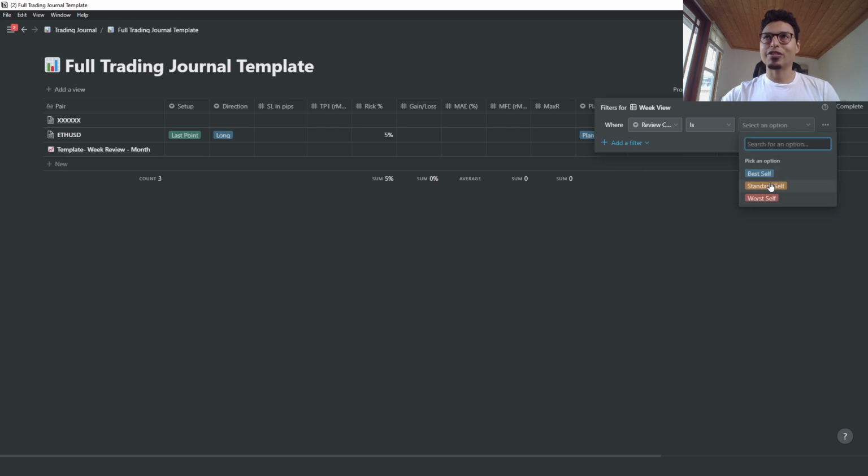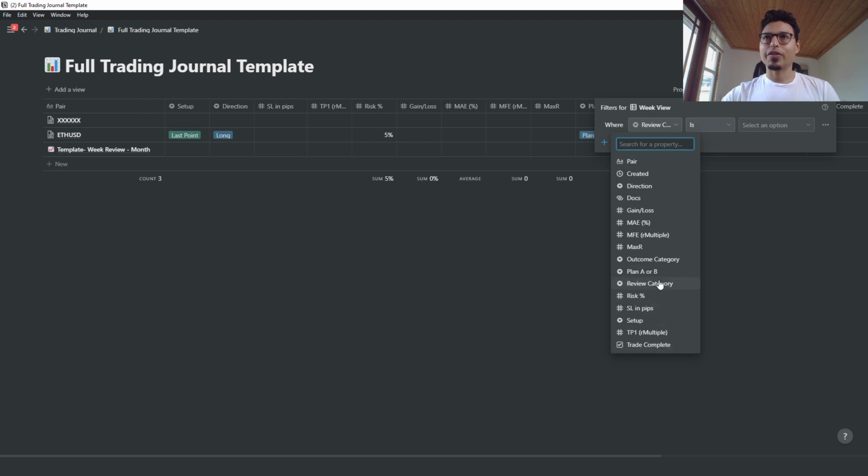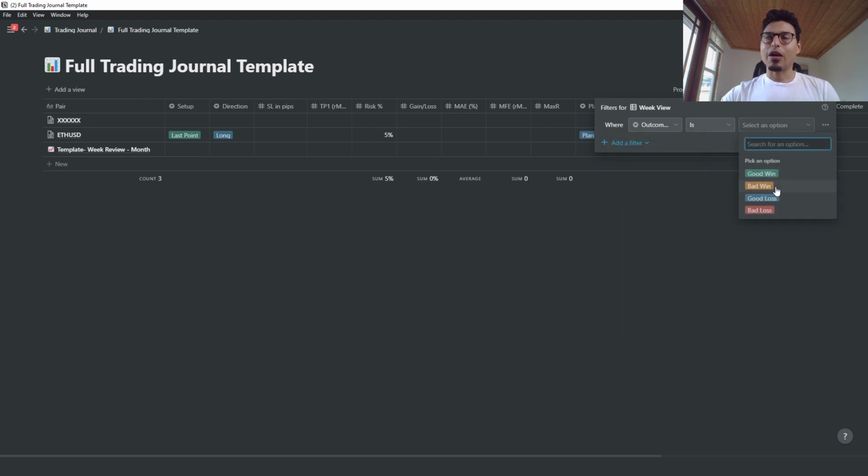So I have these 3 categories as well: my best self, standard self, or worst self. But if I wanted to look at all of the outcome categories, I will choose, for example, all of my good wins. At the end of the quarter, I want to know what trades I took that were the best ones, what were my good wins, right? So then I would want to look at all of the patterns in my behavior and what triggered those patterns.